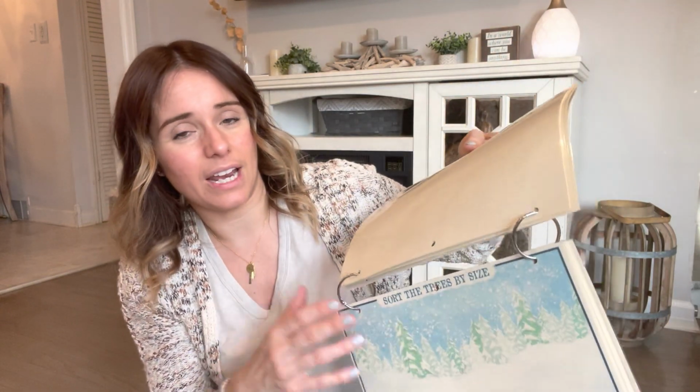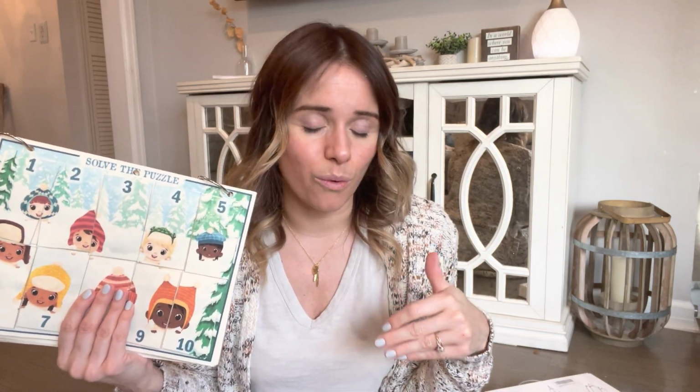I still need to cut out the little things that go on there and put the Velcro on, but I didn't want to wait any longer to share this with you guys because I don't want the bundle to end and you don't get to see it. So this is amazing. After I printed this out though, I started looking through more of the materials, and they call it a quiet book, but it's pretty much the same thing as a busy book.